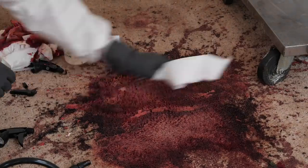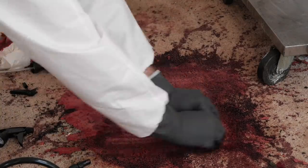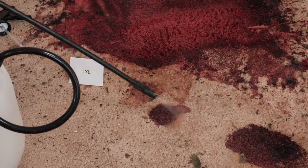So I got it a little bit lighter. You can see it's actually starting to clean up a bit, but there's so much blood in there. Really trying to get rid of it. So I'm gonna move on to some lighter stains and see how well I can actually get those out.